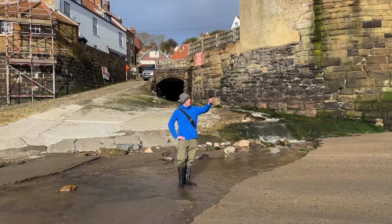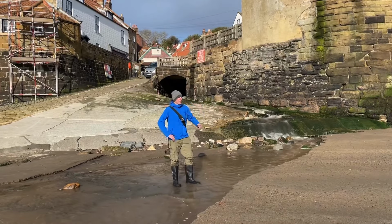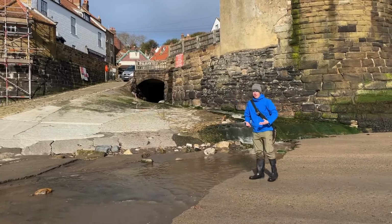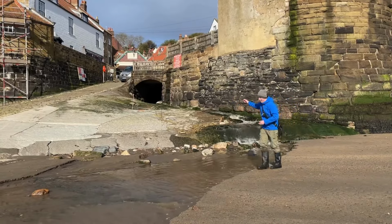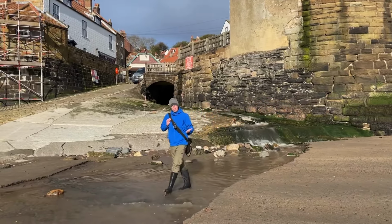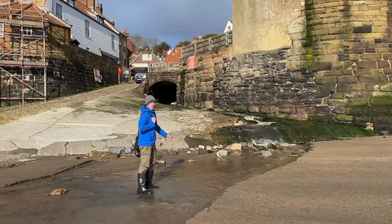But I could just picture the scene now. You know, ships anchored offshore, blokes coming ashore on little rowboats. And can you imagine them with the crates of booze and what have you, getting off here and running off towards that, thinking they can get away with it. And maybe sometimes the authorities got wise to this culvert. I really don't know. But extraordinary piece of history.